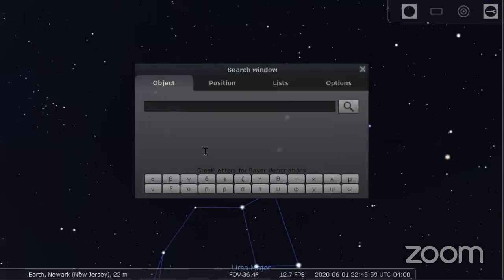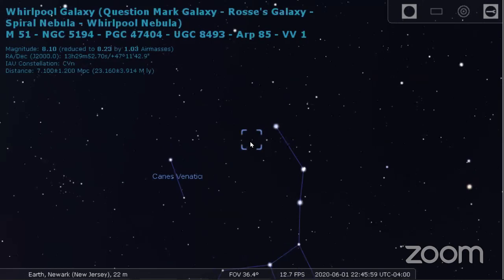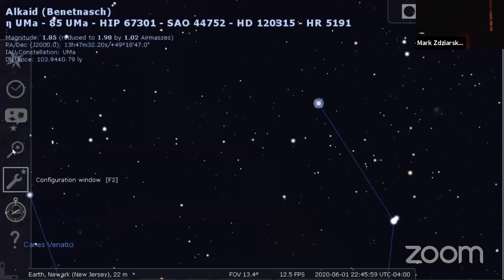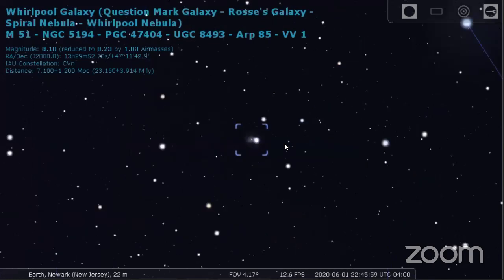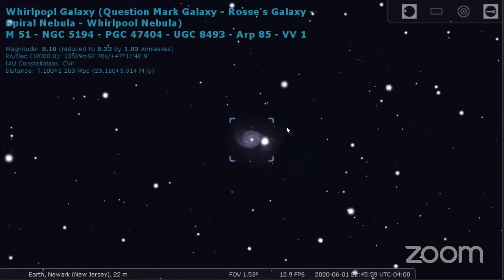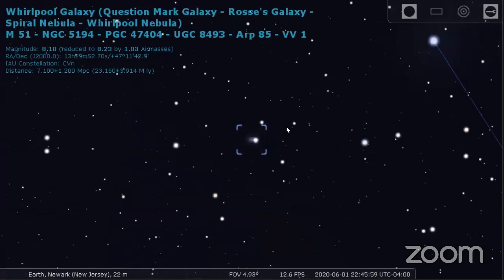There's M51 right at the end of the handle. That star right at the end of the handle is Alkaid, and so it's very close to Alkaid. So right there, we zoom in. This is where M51 is located. Wow. So that's going to be our next target here, right near the Big Dipper.